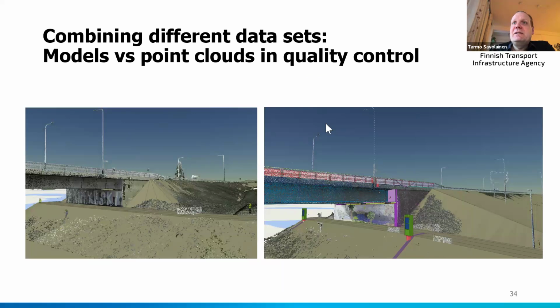Combining different data sets, models, and point clouds, you can very easily put the design model together with the point cloud and see what is done and what is not done. This case is from Kirri-Tikkakoski. You can see that it's very easy to see what is done and what isn't.